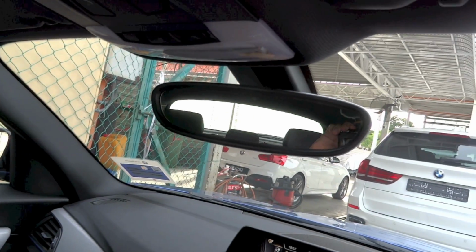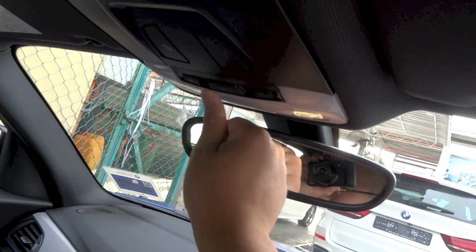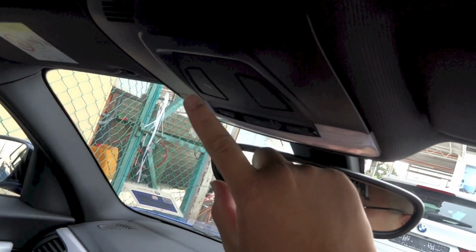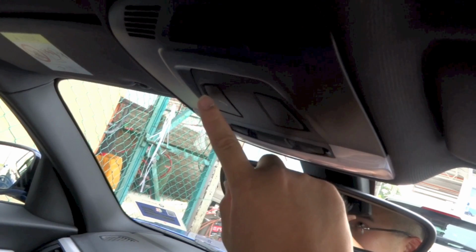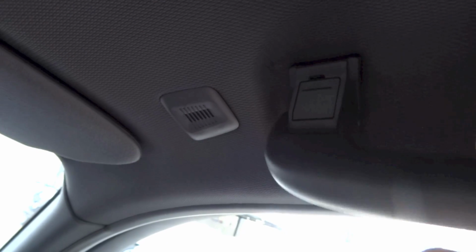Auto dimming rear view mirror, and your interior lights are located right above. The interior lights are LED powered. Your SOS emergency button is located right here. Sun visor for the driver's side does get a vanity mirror and a couple of LED lights. And the driver does get a grip handle.